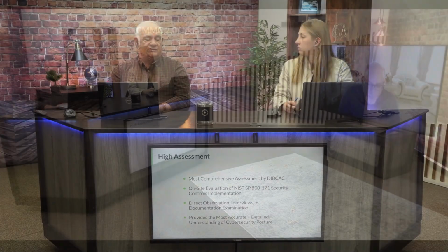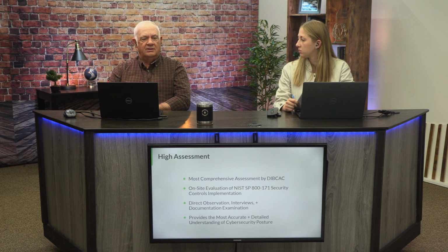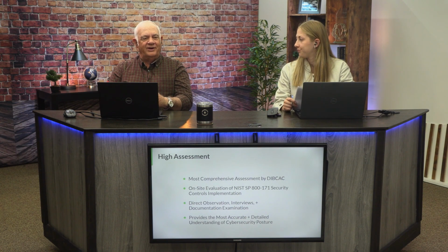And then your score gets submitted into the SPRS database as a high-level assessment. So it does a lot of verification and validation and examining of the data. So we go from very light touch to a deep dive in the assessment process.